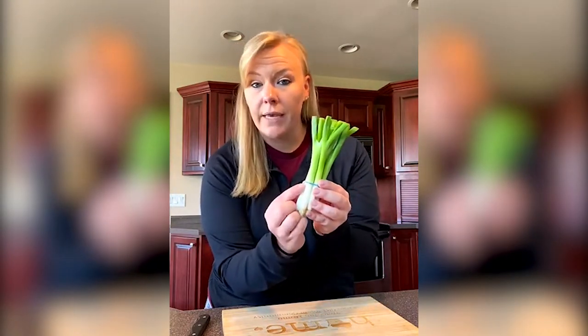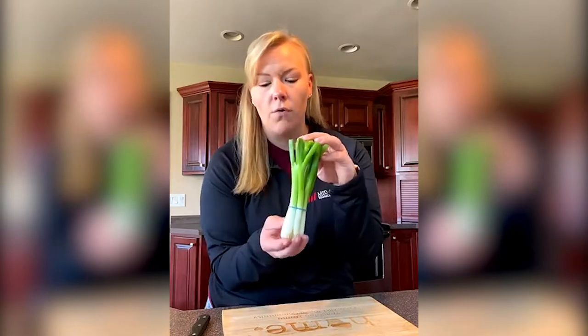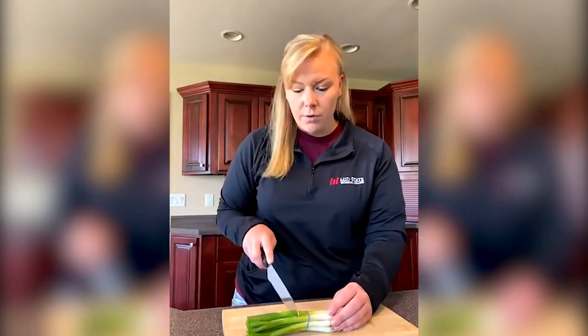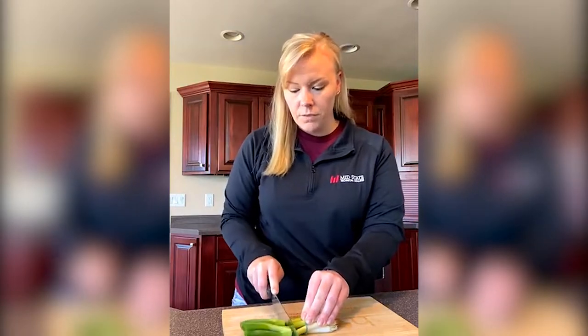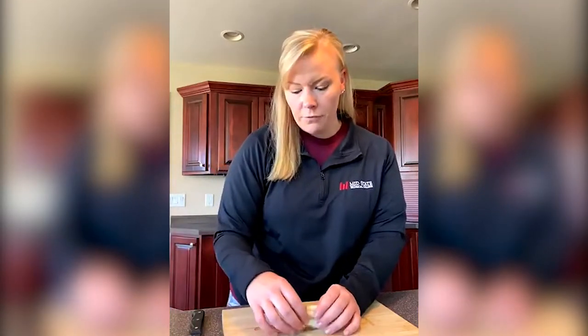I will keep the band on there. That's up to you if you'd like to or not, but this band just keeps them in a nice bunch like this so they don't fall apart. So I will take this bunch, I will take my knife carefully, and I will cut right where the green meets the white. So again, I'll use these, dry them, whatever, for future purposes.